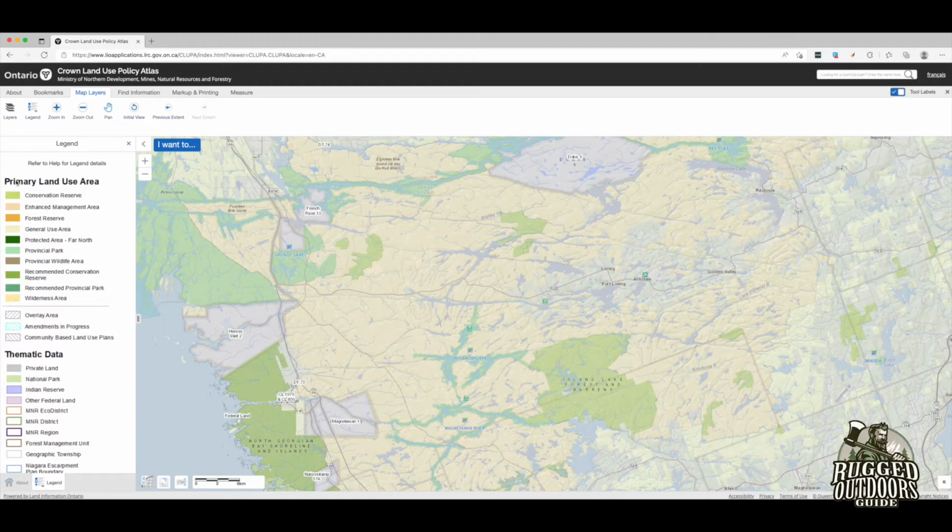And in the legend you see a whole bunch of colors under the primary land use area. Now I thought when I was researching this that I would go to anywhere in Ontario and it would say Crown Land, and I would see just maybe one color that says Crown Land, and I can use it. But it's not that simple. There's all of these colors here, and these are all land designations that have different rules applied to them by the Ontario government.